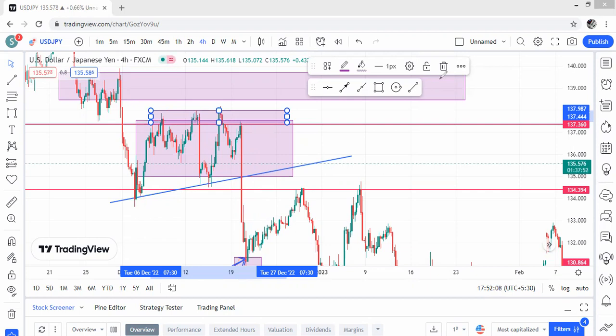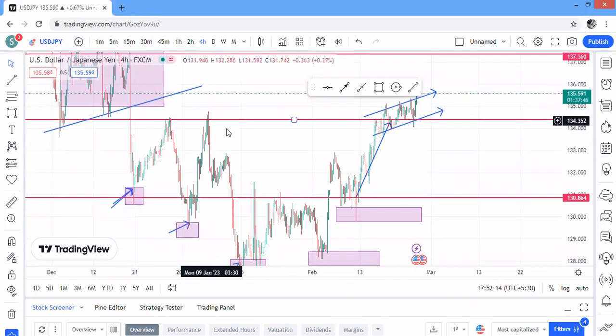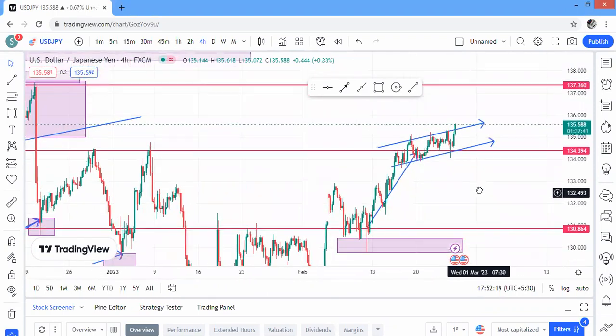And one thing that you have to know in this trading is patience is another goal. Patience is another strategy and psychology. Patience and waiting for your entries, waiting for your setups, waiting for your trades.